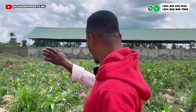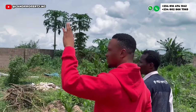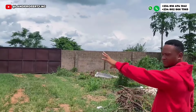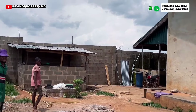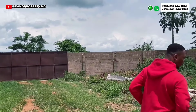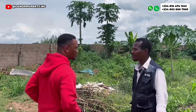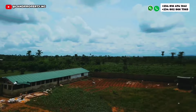That's what we have, and the residence for workers. See this farmhouse for those who work here, and the office also. We have the farm manager. The whole asset has security.